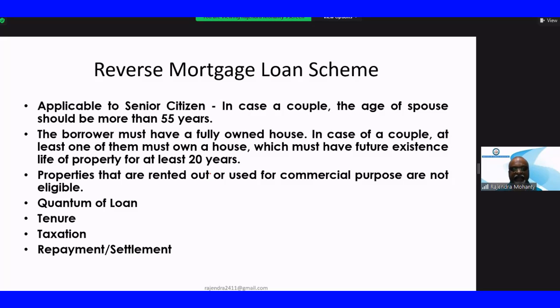That's why this net take home pay is made. Whether he is getting some extra income, that is immaterial. What is the official income? For that, it is made so that he should have at least 40% of his total salary to run his family.